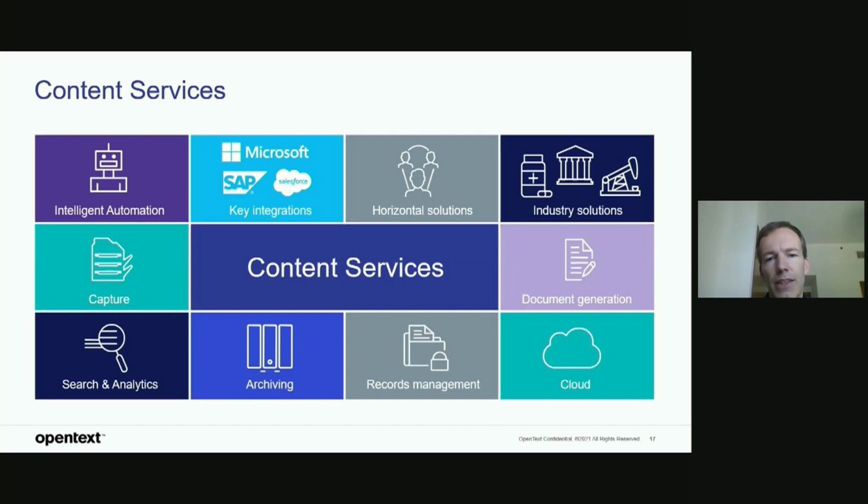So that's just to give you a highlight. It's more than just managing documents. There's a whole ecosystem around it, which will support and integrate with your enterprise content management.